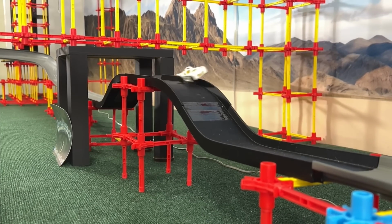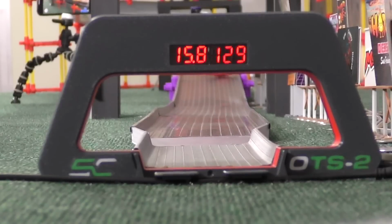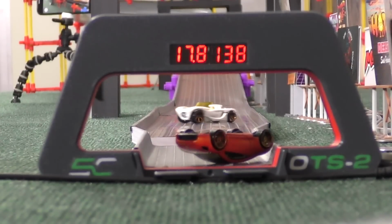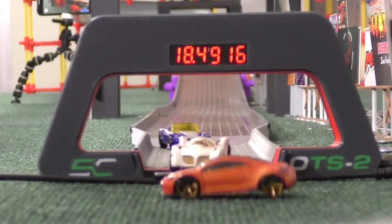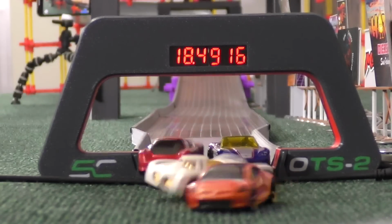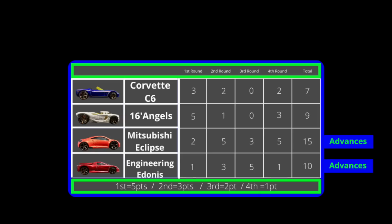And I'm not entirely sure who is going to be joining them, because this guy who got a lucky break in that last race, he finished in, I think, last. Let's take a closer look at that. Mitsubishi Eclipse does finish in first. I think the other two did finish. I'm not sure about the Corvette from that angle. Yeah, everybody did finish, but I guess Engineering had enough points that he will join Mitsubishi in today's finals.